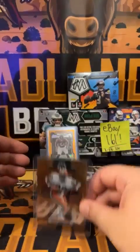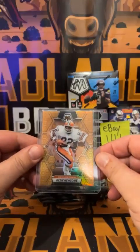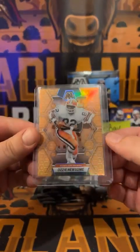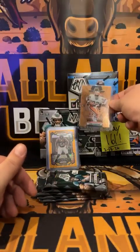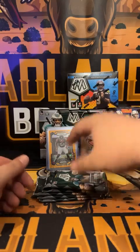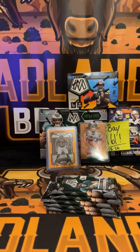All right, hop in there just a little bit more, Mr. Ozzie Newsome. Just a little bit more on the pad. Okay, that works. Dude, why do I keep pulling the short print? Jeez. All right. There you go. Honeycomb, another short print in my second rip. The Browns slap it this time. Let's go, man. Yes. I'm speechless. I don't even know.